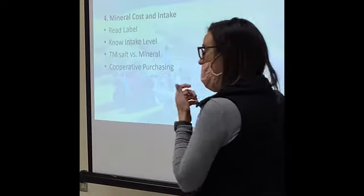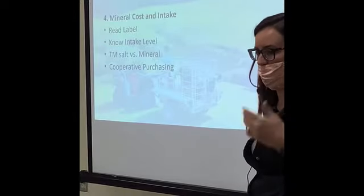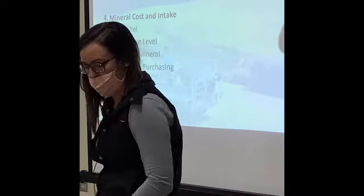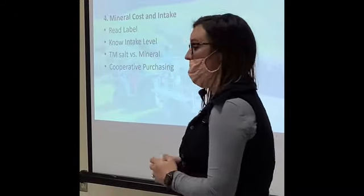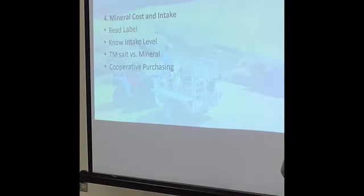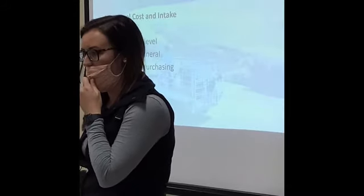But we just limit feed our mineral. We just top dress all of our feed with it, or else we're just constantly going through mineral when we have everything up. But it's good to know, monitor your intake levels, read the label so that you know what they are required to actually consume of that certain mineral. If you can buy it in bulk, that's great.